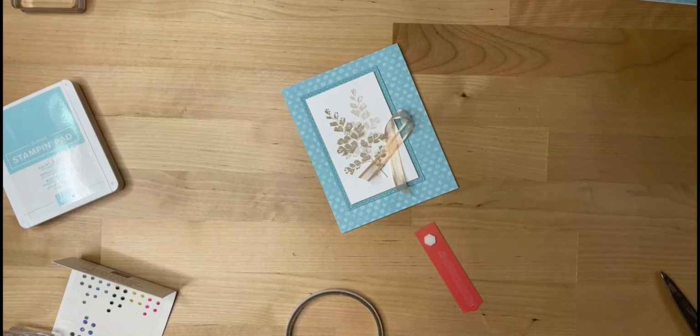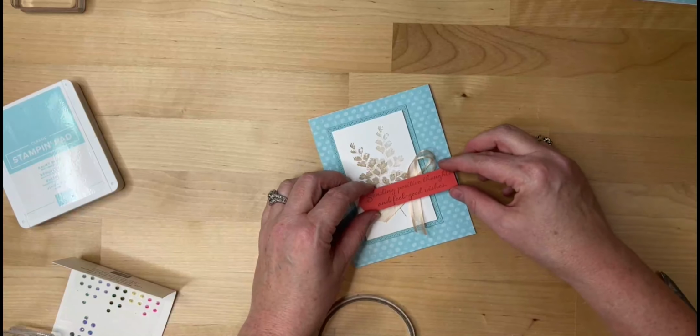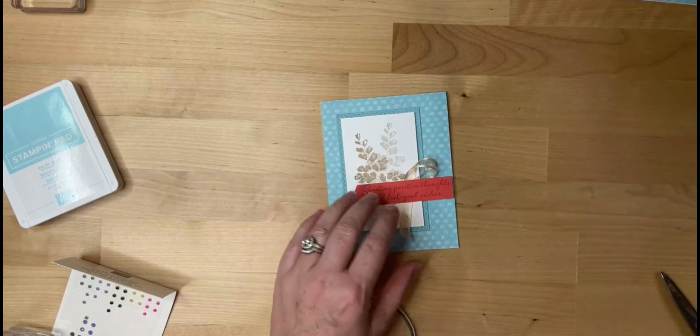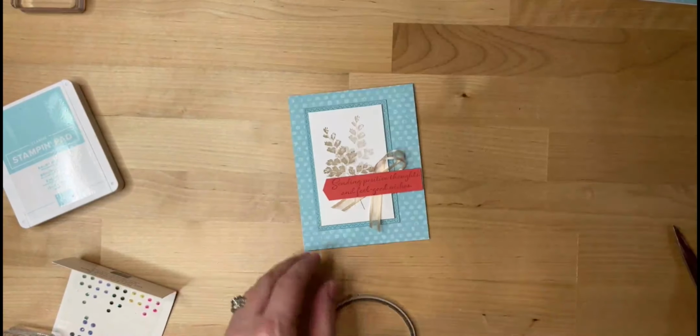If you're watching the replay or you just tuned in, I don't normally use tear and tape like this, but girls gotta do what girls gotta do. And she ran out of adhesive. Okay, so there we go. We've got that on there.